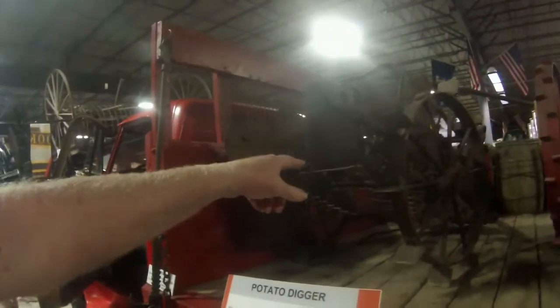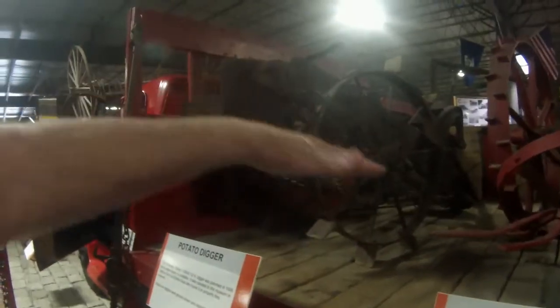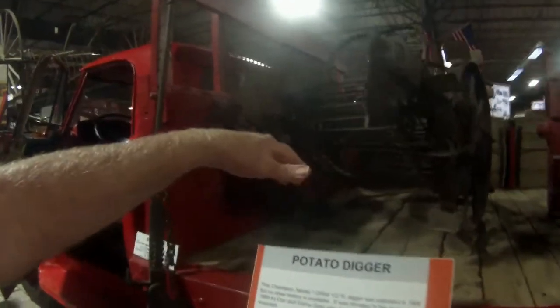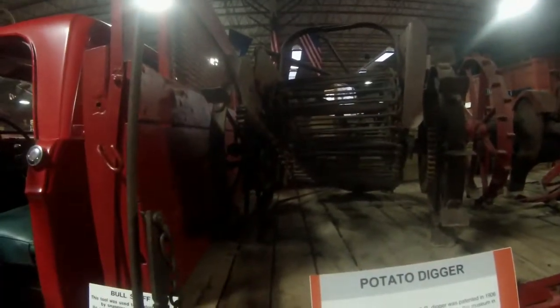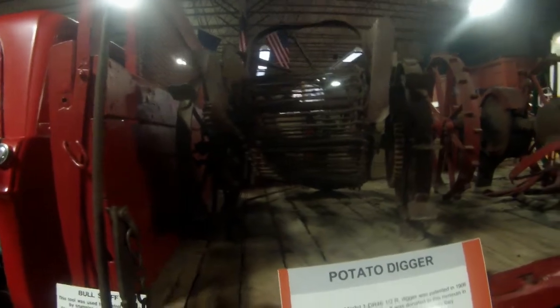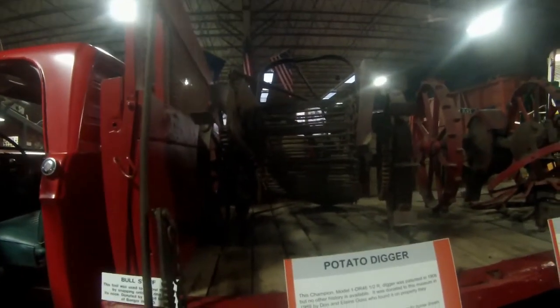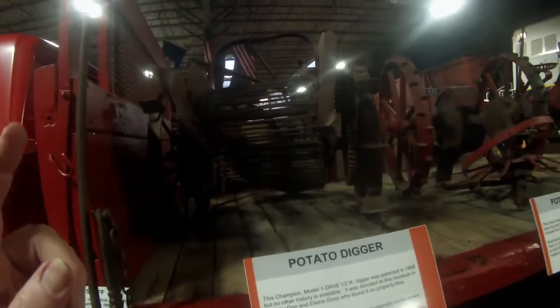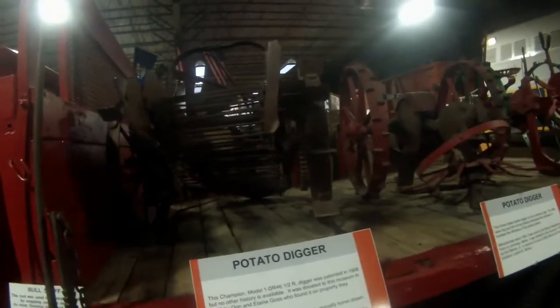Okay, so you planted all those potatoes. Now you got to harvest them. And I'm familiar with this style potato digger, where as you're drawing along, you can't really see the front, but there's a blade that goes down into the ground, and the potatoes are brought up this chain. As it goes, it's going to knock all the dirt loose and drop the potatoes on top of the ground to come along and harvest them or pick them up. They still use a similar process, but this is a single row, and the bigger ones obviously harvest multiple rows.